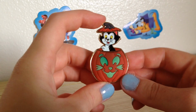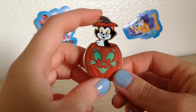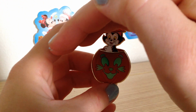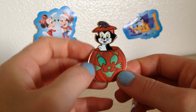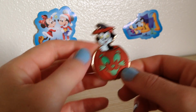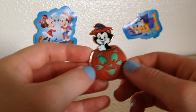Then from the Disney Soda Fountain, this really adorable little Figaro pumpkin popper pin. The pumpkin is a 3D or rubberized element, and this portion does glow in the dark. Kind of see it a little bit. I'm just upset with myself because it's a limited edition Soda Fountain pin, but I got pen ink on this portion here, which was really difficult to take off. I got most of it, but you can kind of see it's a little bit stained still.